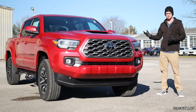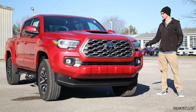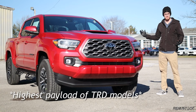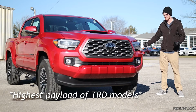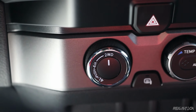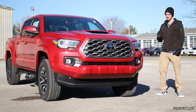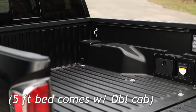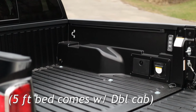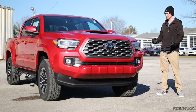The TRD Sport is going to be your best bet if you actually do work with your truck. You're gonna have the highest payload capacity of around 1,500 pounds with that V6 and 4-wheel drive. Now, you will not be able to opt for a rear-wheel drive Tacoma if you want the manual transmission. You also will not be able to get the double cab with the 6-foot bed, which for you people that really want to do truck stuff, it's gonna be a bit of a downside, and I'm sorry.